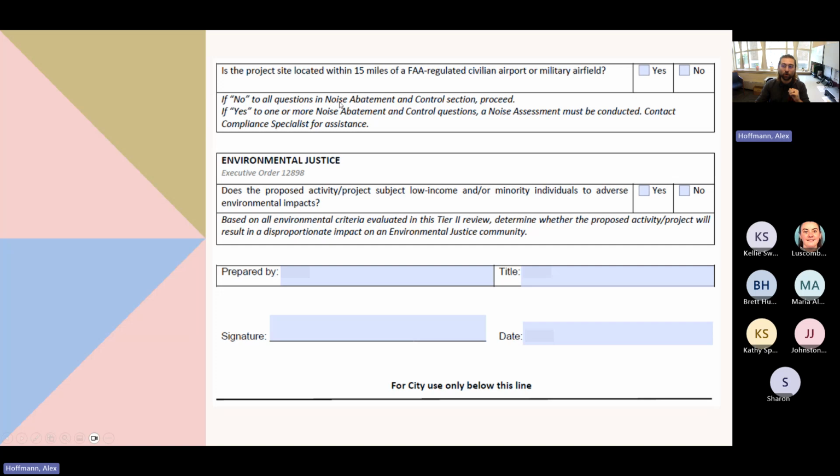So if the answer is no to all of those questions, the noise abatement and control section is completed. You can go to environmental justice here. If it's yes, you'll need to contact us.